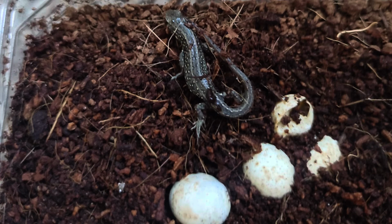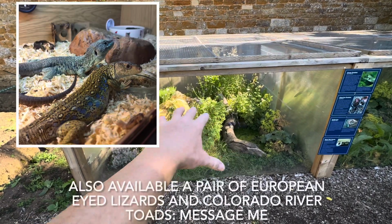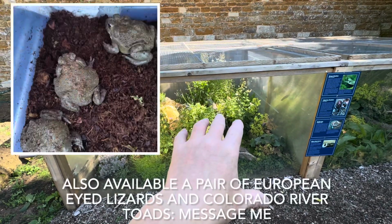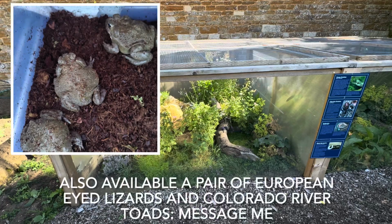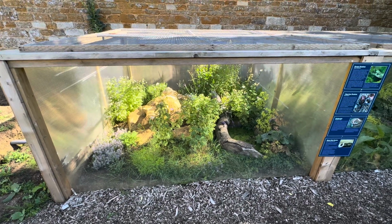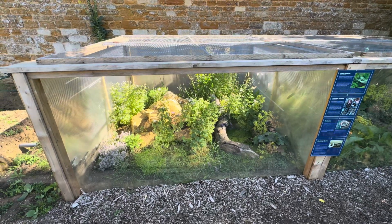So we're going to retrim this, make sure the hibernaculum is all good under there, pile up the sand a bit more on the mound there, and hopefully this is going to be housing the actual animals it was set up to house. A colony of sand lizards, something to really get the public interested in. Rare and unusual really, and beautiful British reptiles.